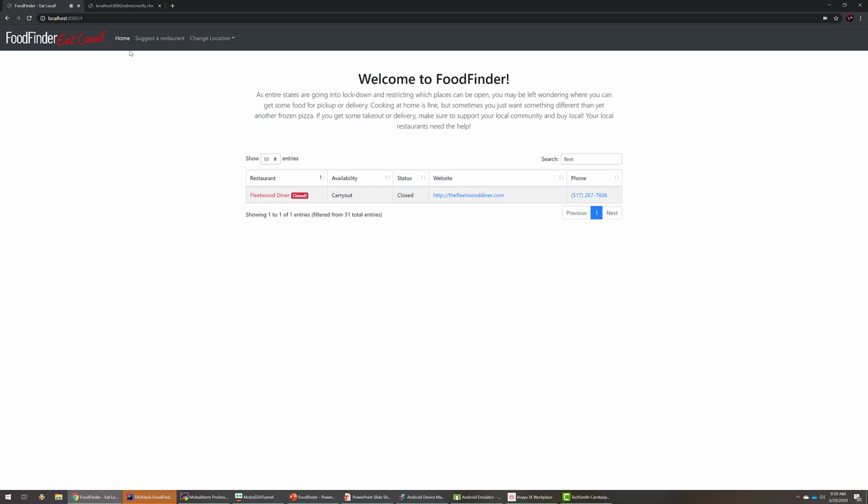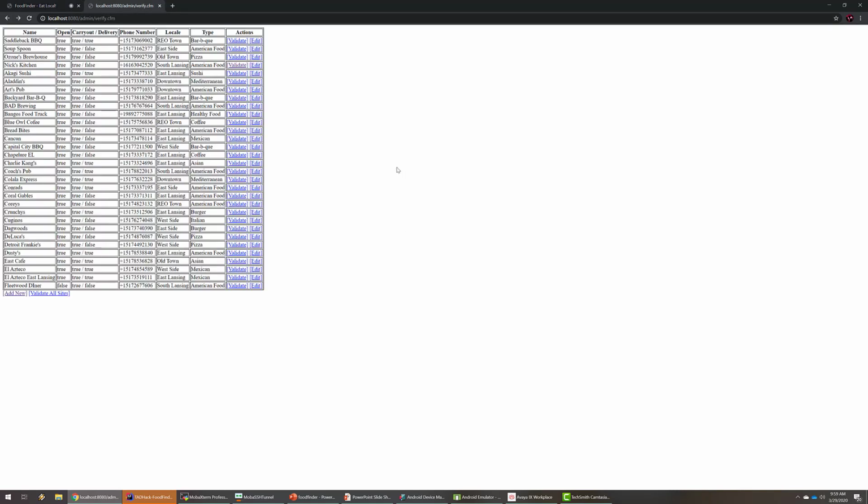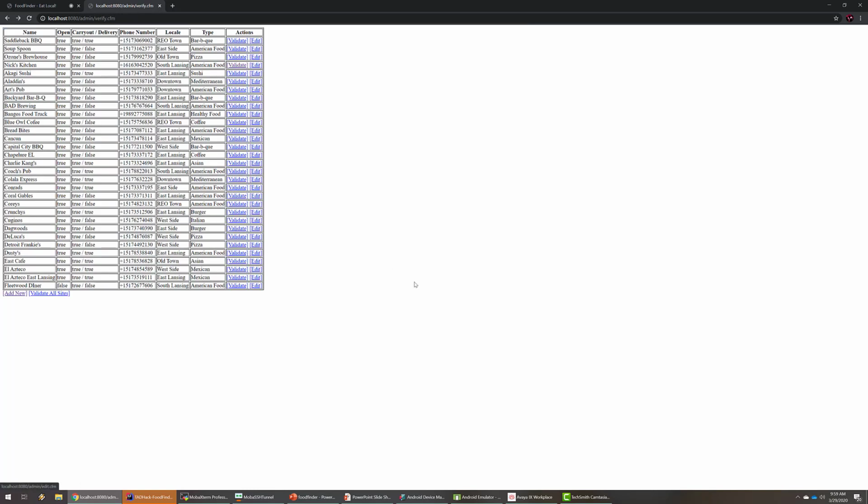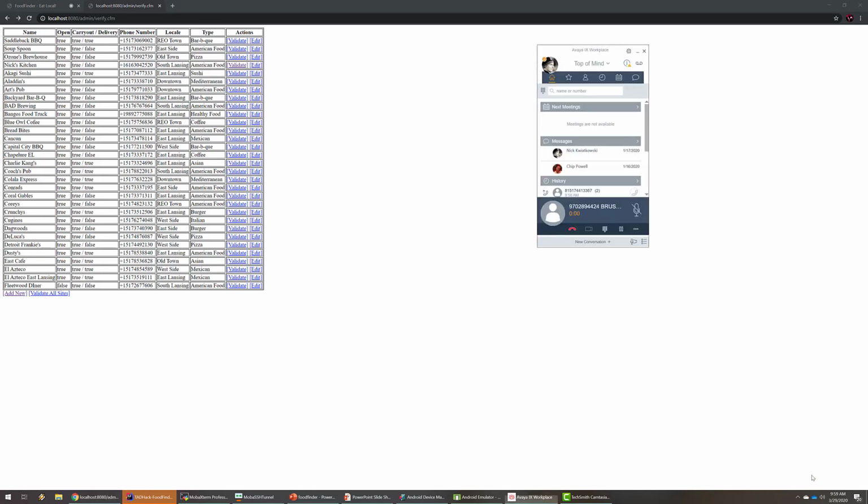Finally, I wanted to show the verification system. This is a very rudimentary system, but the more important thing is I can have it automatically validate. So I'm going to have it call my soft phone here so you can hear what's going on. So it's making the phone call. And I can answer the call, just by using my voice.